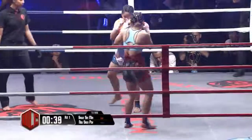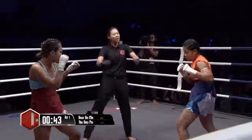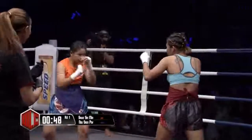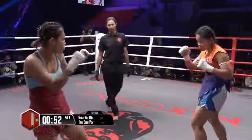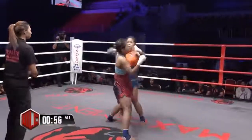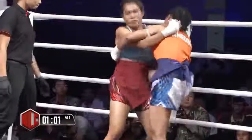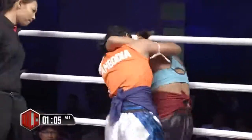Another left jab. Call for action from the referee. On the front deep kick from Shwe Sin Min. And trying to counter up the right hand, now lands a right hand, counter right from Pov. That excites this crowd here at Napieda.